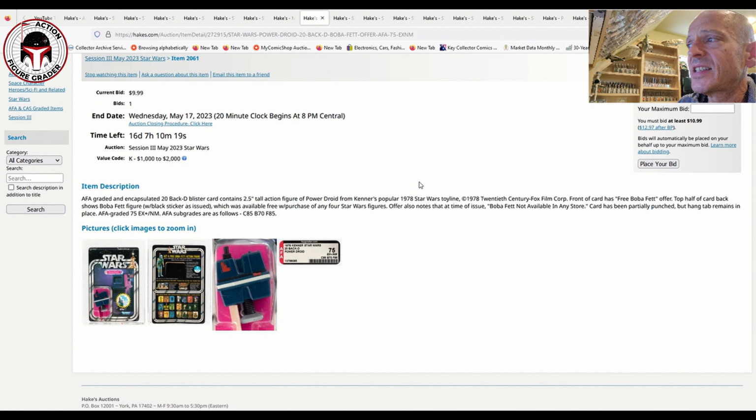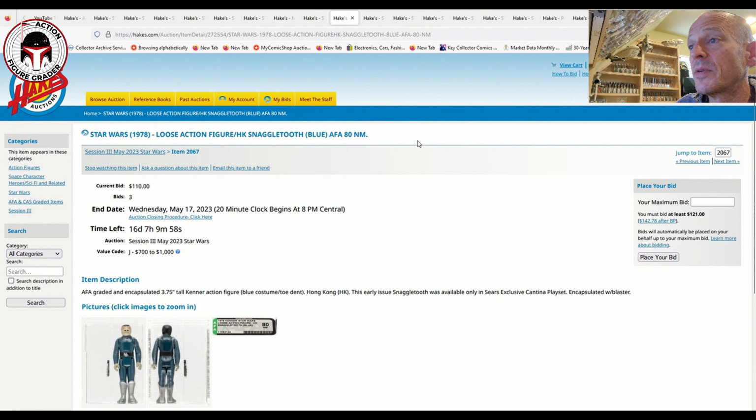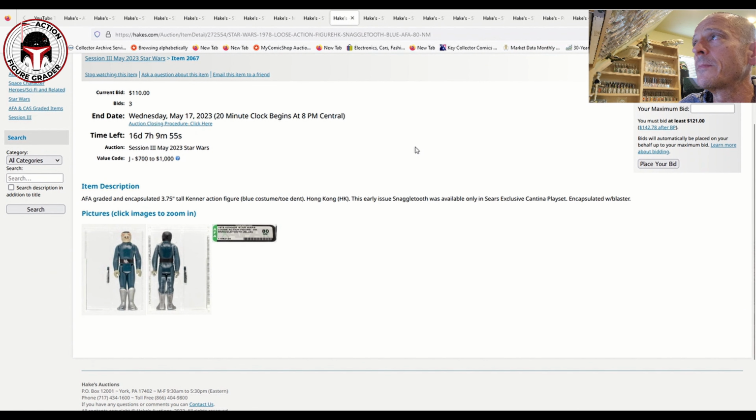Next up is an AFA 75 20-back D Power Droid, a very nice looking example with that mail-away Boba Fett offer on the front, and it's an unpunched example. Again, I'm not trying to predict the prices on all these, but they put the value code at $1,000 to $2,000. I think it's probably going to fall in towards the lower end of that range, maybe in that $1,200 to $1,400 range, but that's a nice looking example of the Power Droid.